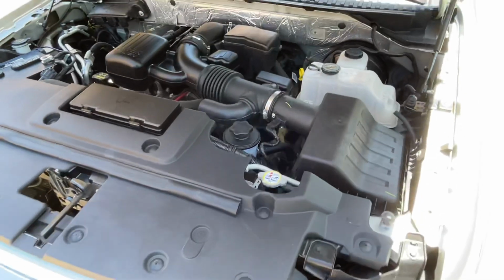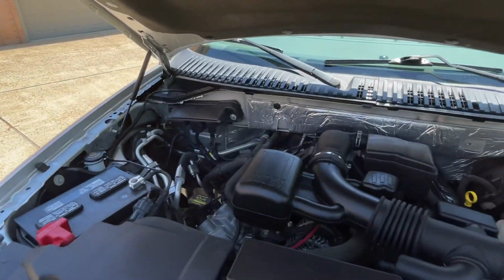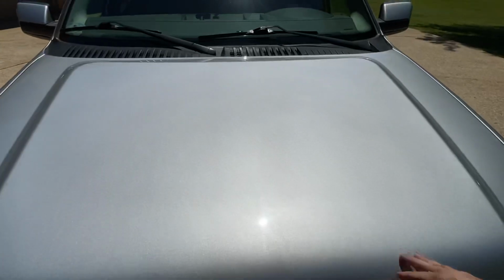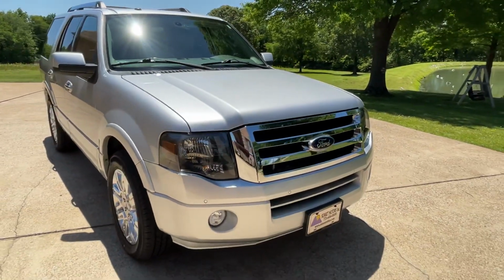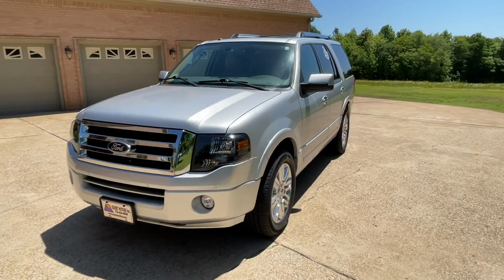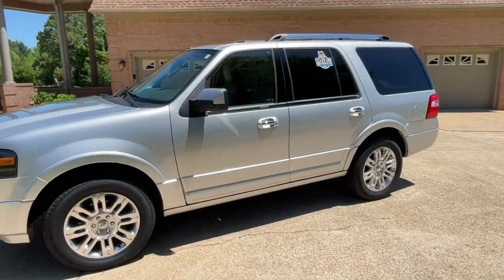No leaks, everything works like it's supposed to. I'm even gonna put a free 3-month, 3,000 mile powertrain warranty. So it does come with some kind of warranty. You can buy an extended warranty if you're interested, but it does come with a warranty. If you're looking for a sharp luxury SUV in like new condition that won't break the bank, this here's your ticket.